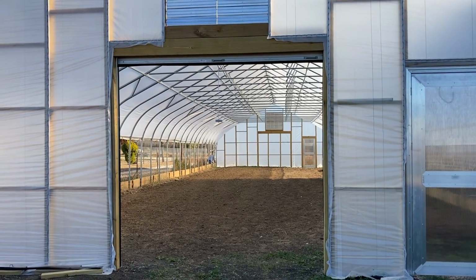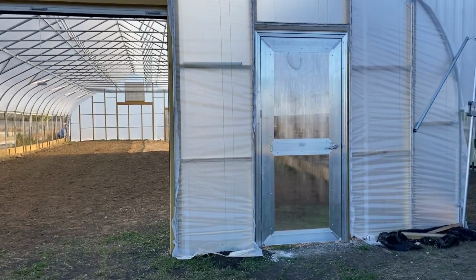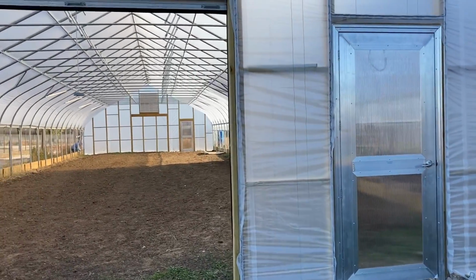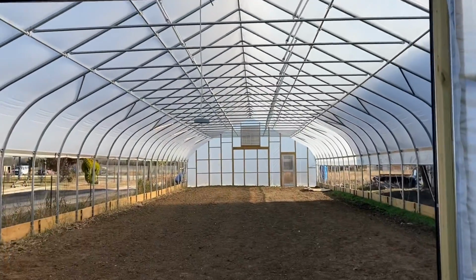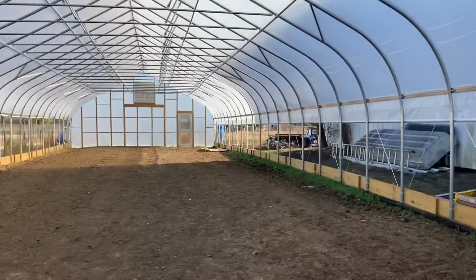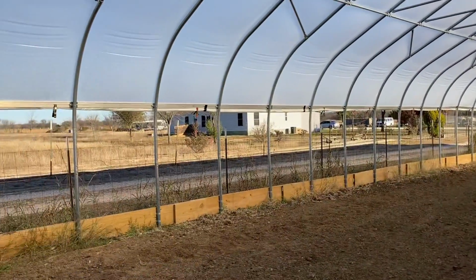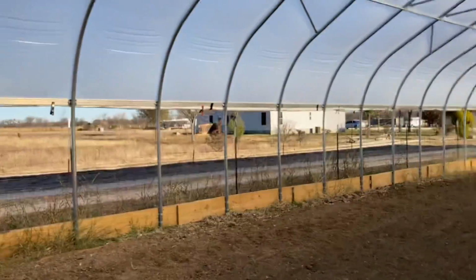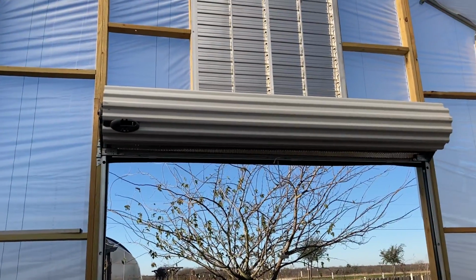So guys, looky here. This high tunnel will be finished today. Greg got all the doors in. You see that back one? He got all the vents in. This side is ready to roll up. This side is the last one. Once he gets this going, and we've had a lot of wind, so he hasn't been able to do it, this will be complete today. And there is our overhead door.